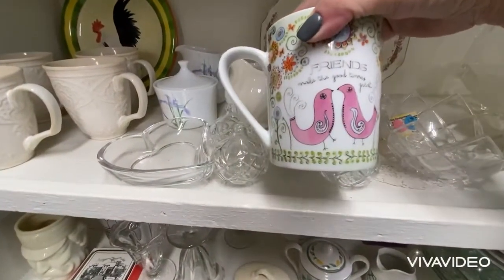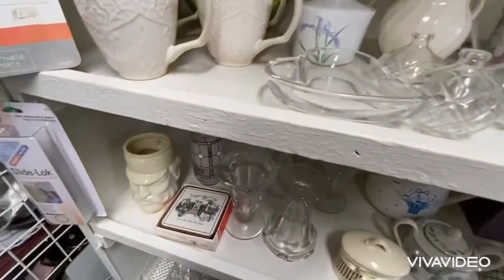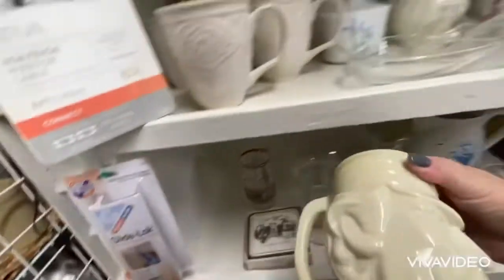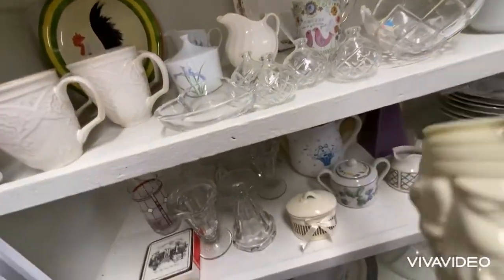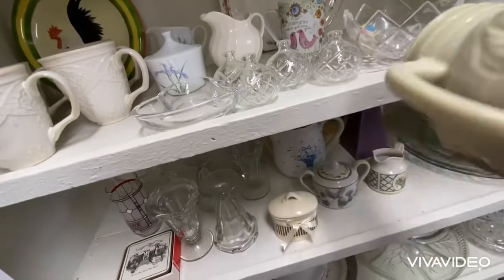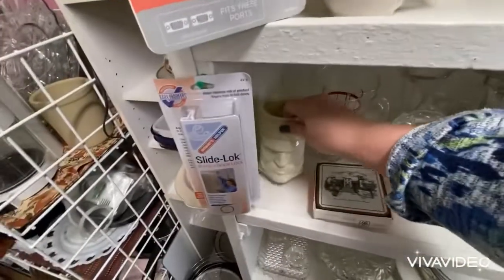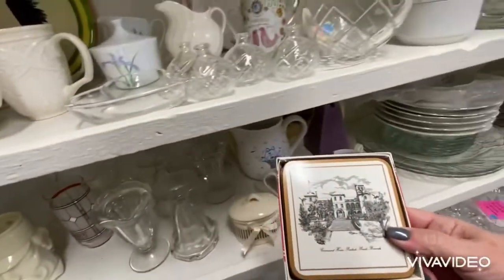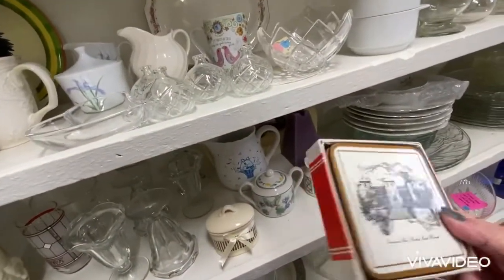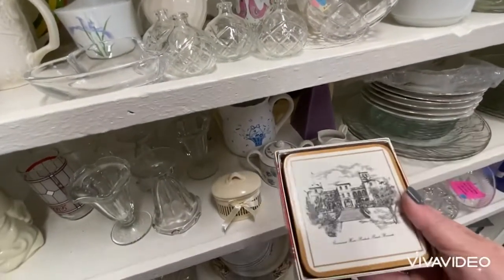Friends make the good times great. This is from Avon. I like that. I think I saw that the last time I was here. But not for $4. Usually do pretty good with those.